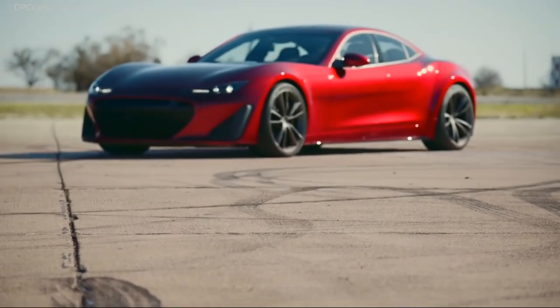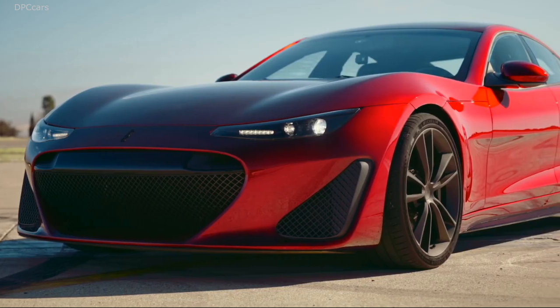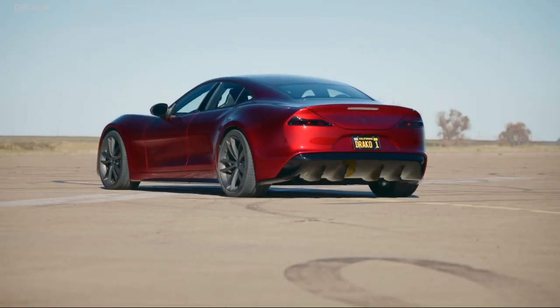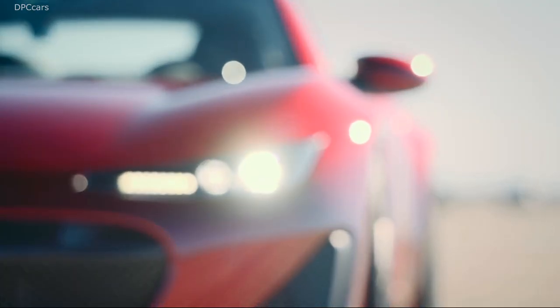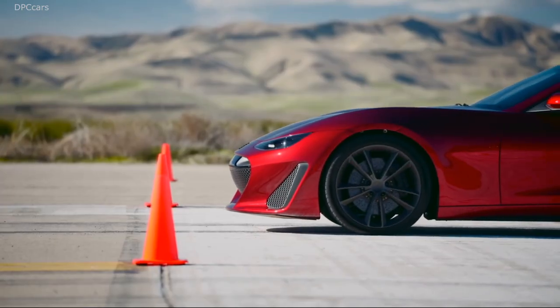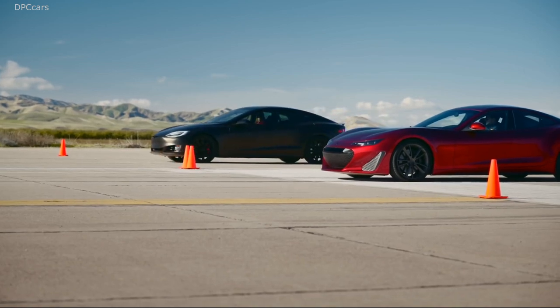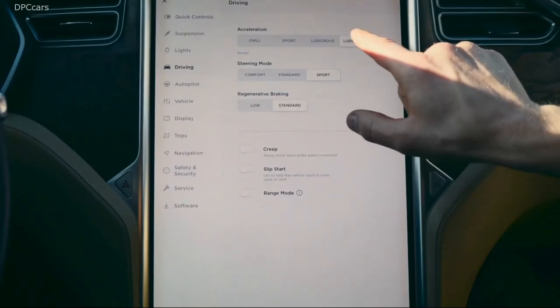Drag race featuring the all-electric Drako Motors GTE versus Tesla Model S P100D. In the drag race posted by Drako Motors, the two vehicles were sent down a runway at full throttle, and while the Drako only comes from a small automaker, it manages to easily beat the mighty Tesla Model S P100D.